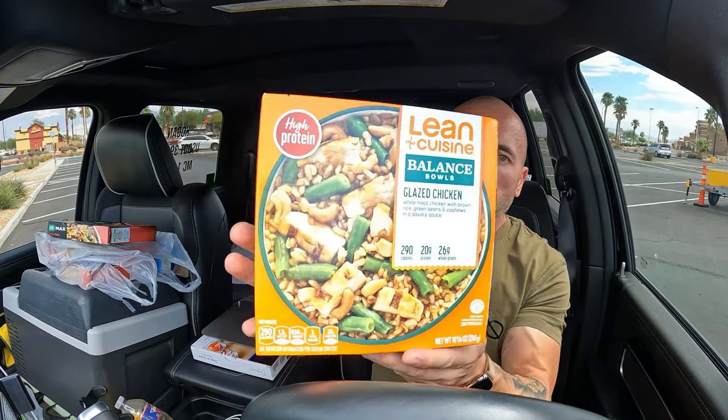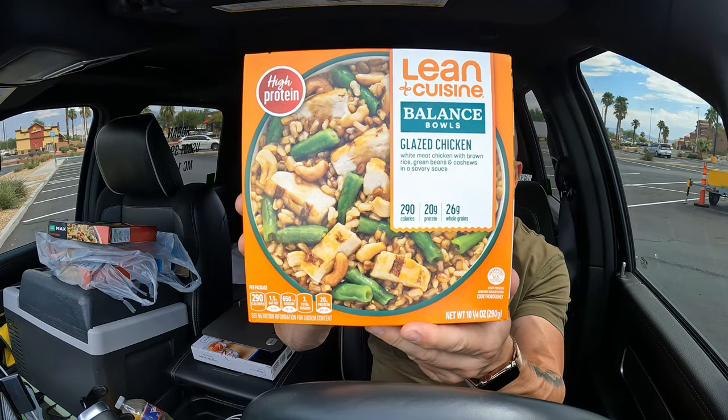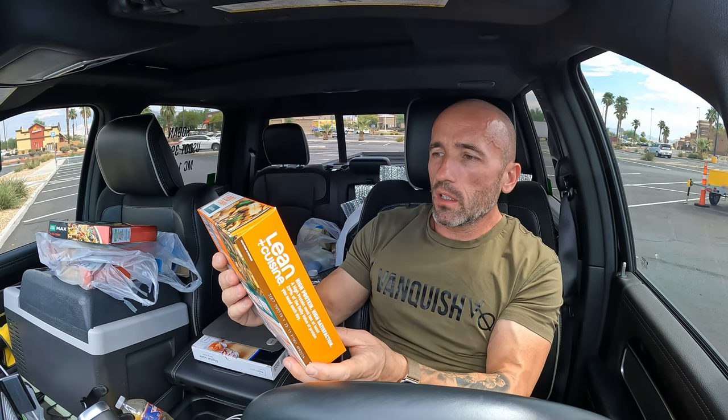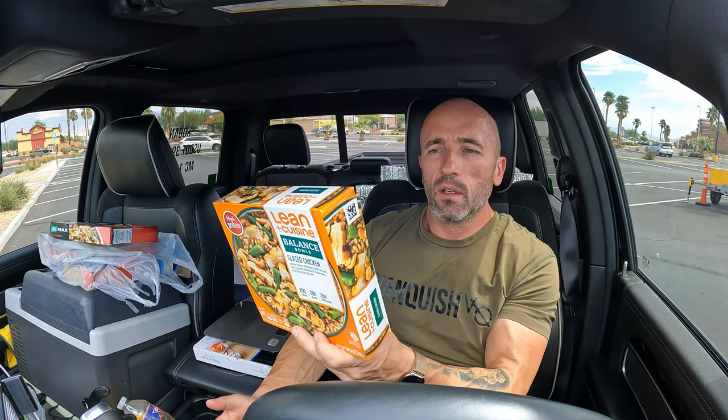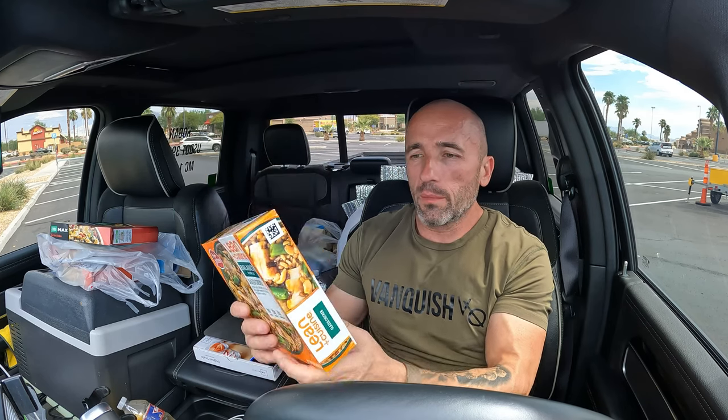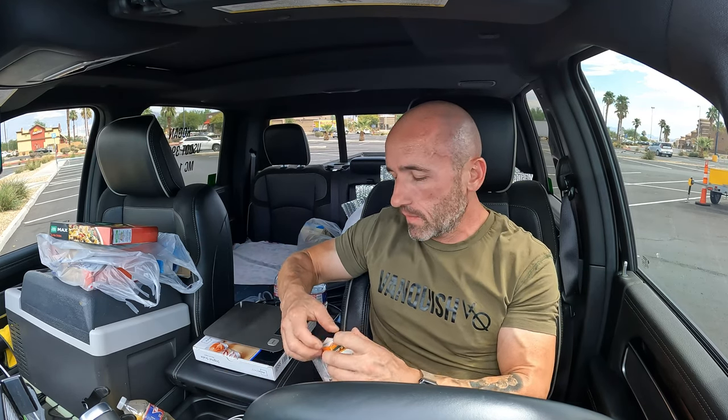But I also bought this meal right here, which is Lean Cuisine glazed chicken. So it's got chicken, brown rice, green beans, cashews, and it's got some kind of sauce. So this meal has 290 calories, 39 grams of carbs, and 20 grams of protein. I like to consume between 30 to 40 grams of protein per meal. So I'm gonna be adding chicken to this one. That's what the scale is for, so I can weigh it out so I know exactly how many grams of protein I'm adding.